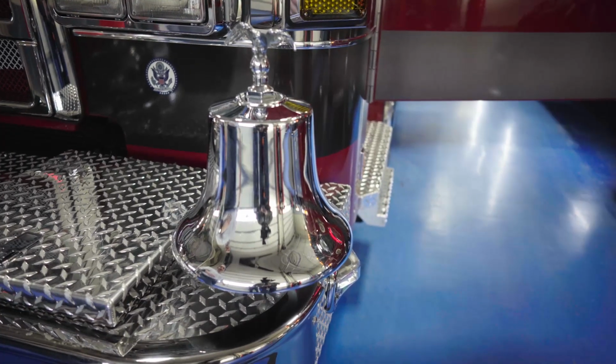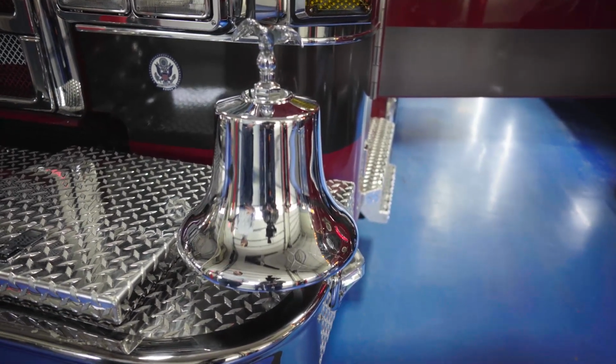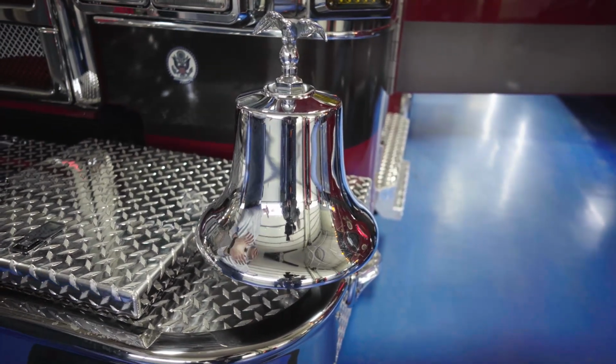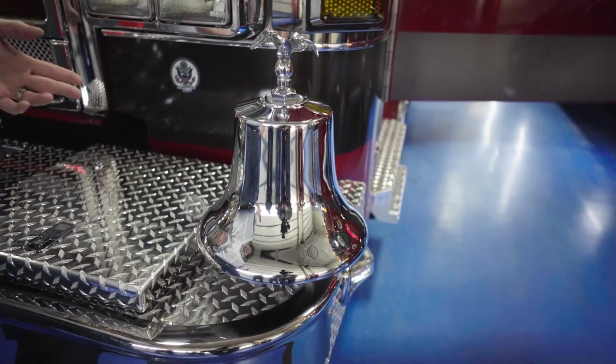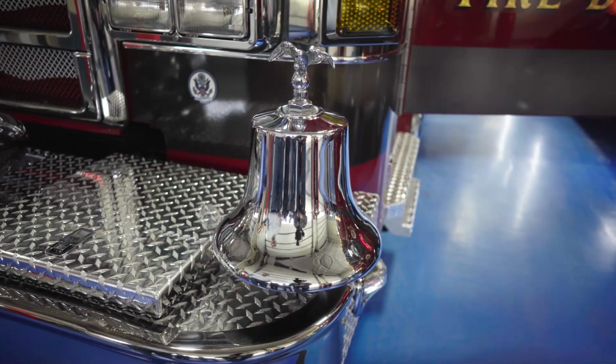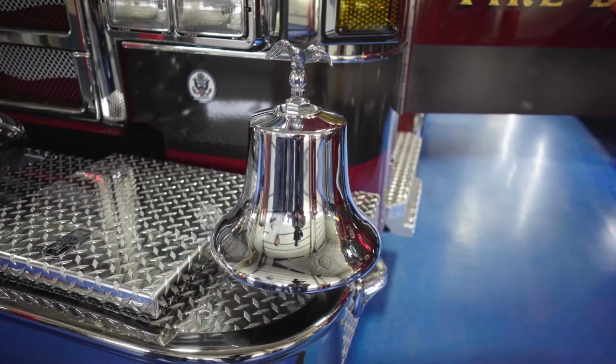At the Westmont Fire Department, we have a tradition where every single rig has a bell on it. But the bell is special because it gets passed down from engine to engine. So we try to keep these clean and in really good shape, and when we retire an engine, the bell gets moved to the next engine.